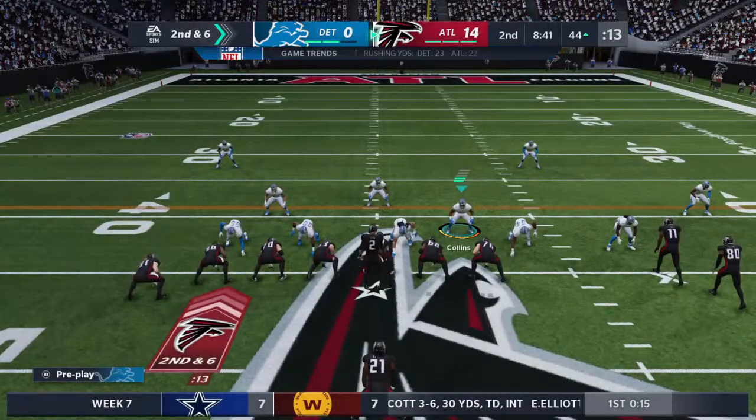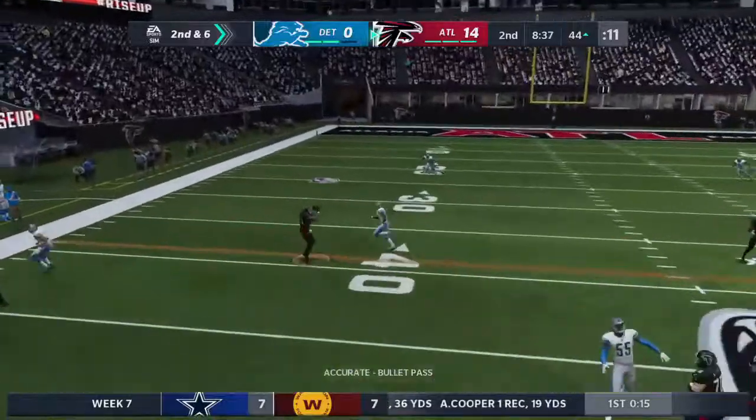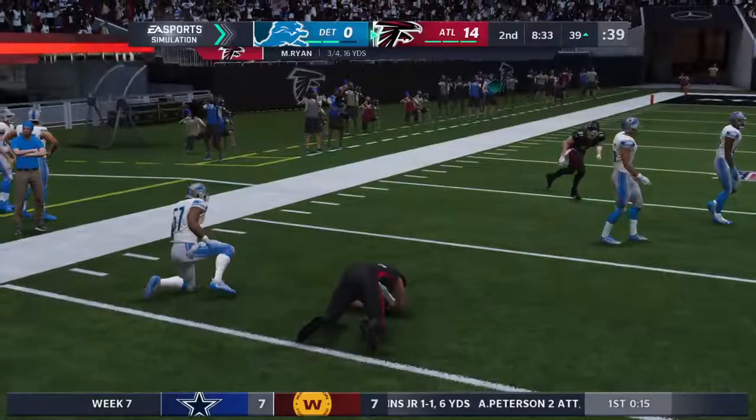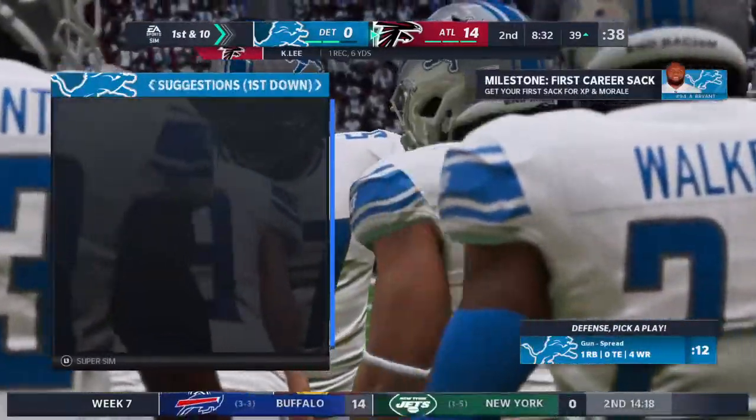Second down. It's now 2nd and 6 after that last completion for 4 yards. Now left side, a completion to his tight end. And he'll get it inside the 40 to the 39. 6 yards to pick up, and that's a first down.